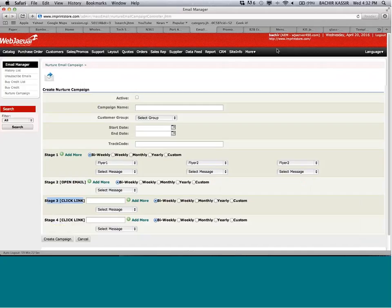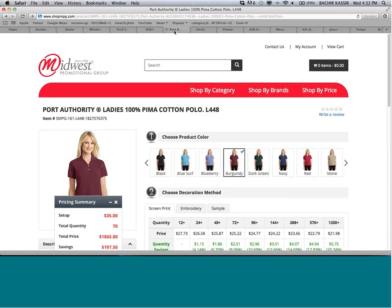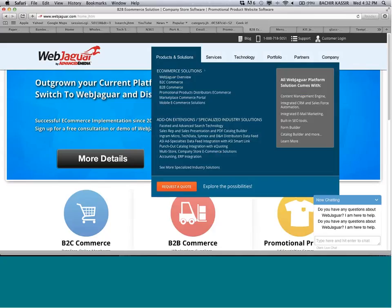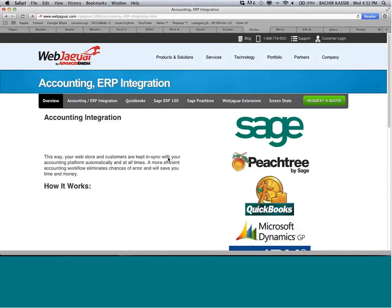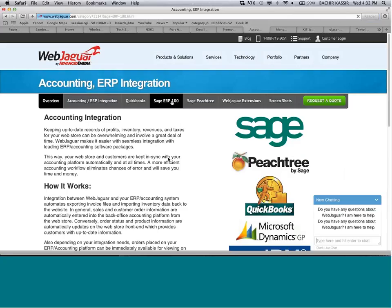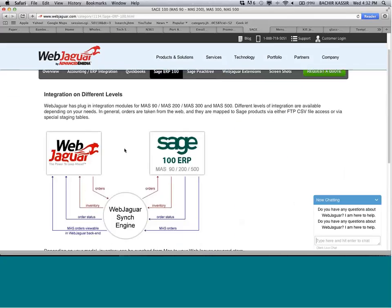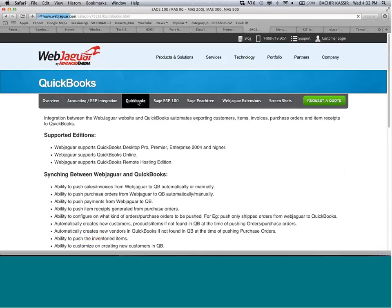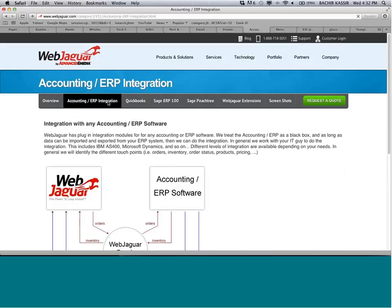I just want to touch base on a few things. All of the things I showed you are fine, but we need to connect to your ERP system. So we have a wide range of integrations. We have Sage 100, Sage 300, Sage 500. We also have Sage 50 for Peachtree. We have a QuickBooks integration, and a kind of black box ERP integration where we can integrate with any ERP solution.